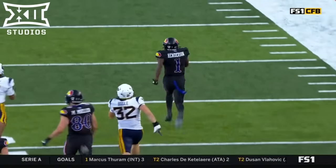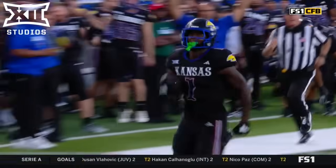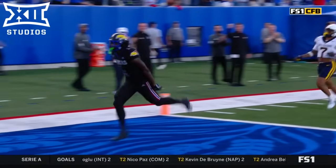Henderson electrifies this crowd here in Lawrence. And watch this. The form. Dip. Get that chest to break the tape at the goal line.